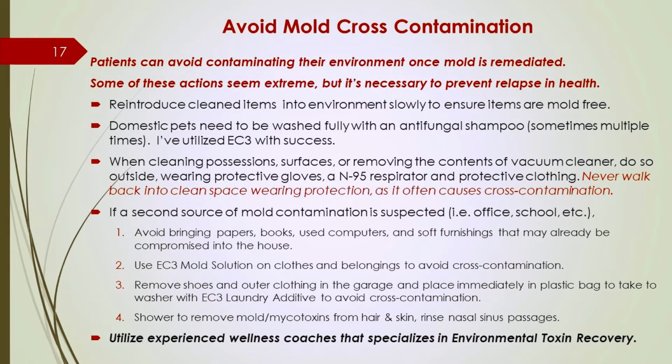Avoid the cross-contamination. The key to the cross-contamination is that mold is like bed bugs. It's one of the best examples I can think of. You're going to continue to deal with it, unless you get rid of the stuff or you clean the stuff. The blessing is, with EC3, you can go back and clean and clean and clean. And as they start to heal, they'll start figuring out, you know what, I'm reacting to this, I don't need it.